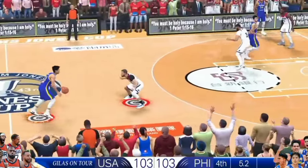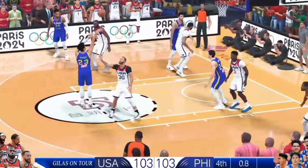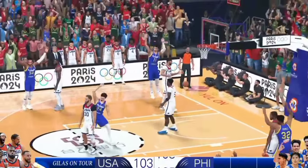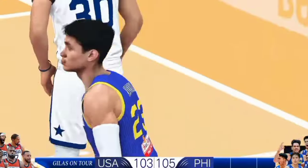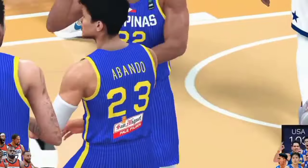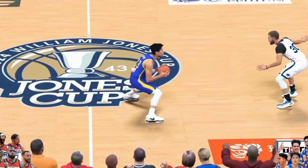Seven seconds left to play in the final quarter. They could win it. It's good! Buries the game-winning shot! As he drains the game winner. The hero's finished, guys, and they're going to have to carry him on their shoulders.